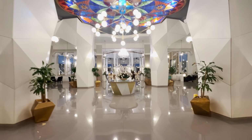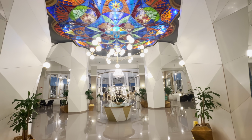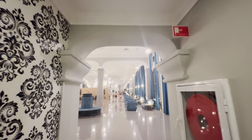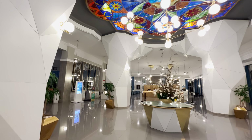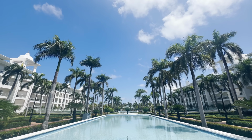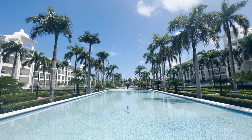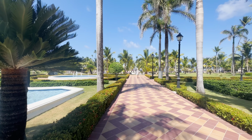In terms of positives, it has that traditional gorgeous RIU Palace design. It has the regal lobby with the cathedral type ceilings, the towering columns, the gorgeous chandeliers, the stained glass. It also has the classic RIU Palace grounds with the lush courtyards that go all the way to the pools and to the beach. I also like the mansion design where it kind of surrounds and encases the courtyard.